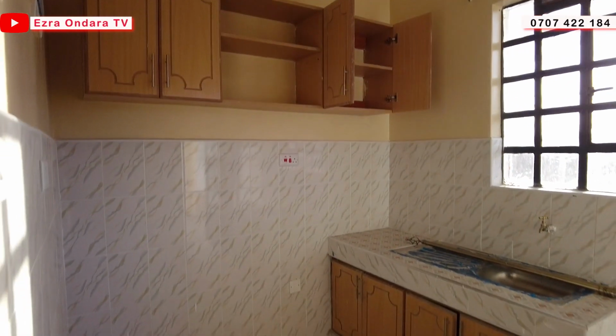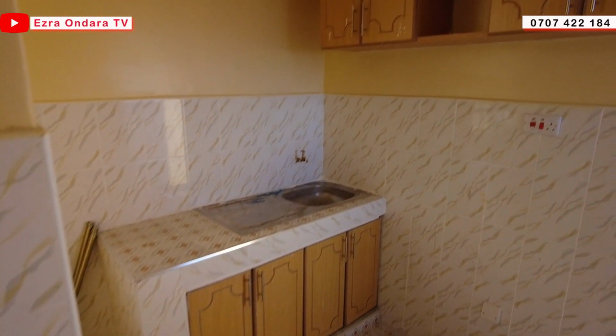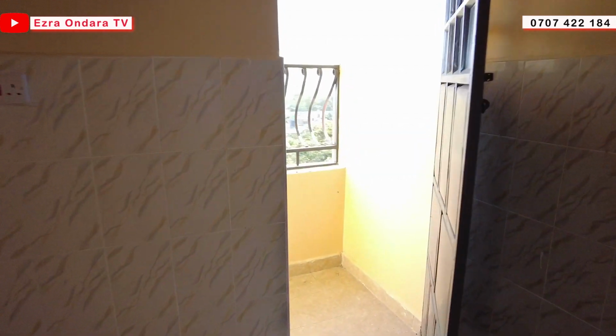Kuna decent countertop space, okay? A decent amount of storage, okay? It is not the most spacious of kitchen, but at least, for what you pay for at 17, you get that size of house, alright?